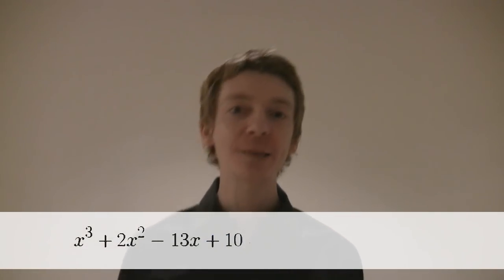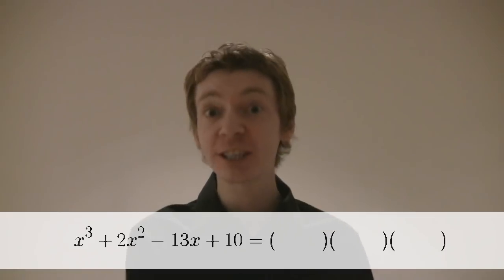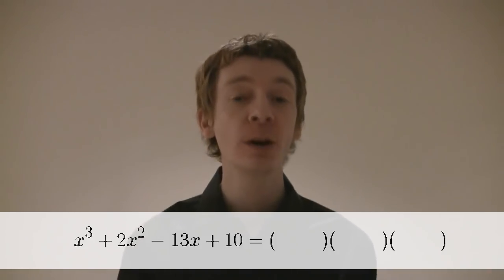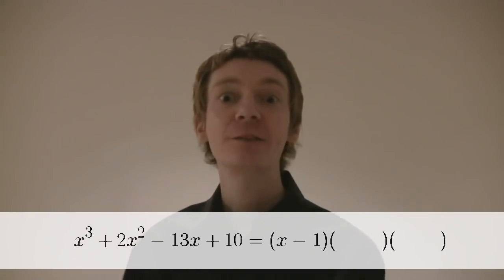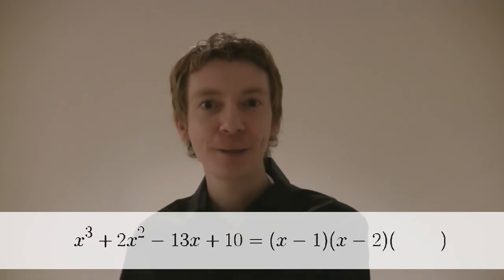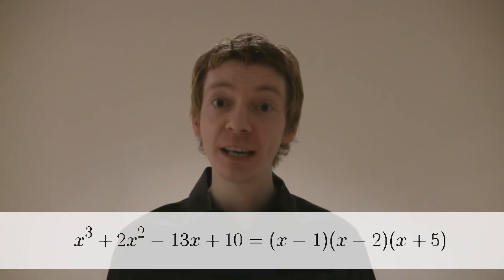So Riemann wondered if his zeta function could be written in terms of the non-trivial zeros. This is like what you do with a polynomial. So imagine you have a polynomial like x cubed plus 2x squared minus 13x plus 10. Well, you know you can factorise that into 3 factors because it's a cube, and you find the factors by looking for when the polynomial is equal to 0. For example, if x equals 1, then the polynomial equals 0. So x minus 1 is a factor. If you do that again, if x equals 2, the polynomial is equal to 0, so x minus 2 is a factor. And if x equals minus 5, the polynomial is 0, so you can say x plus 5 is a factor. And that's how you factorise a polynomial.